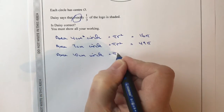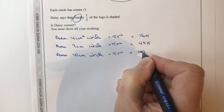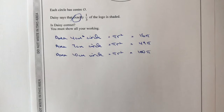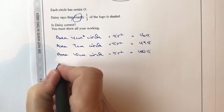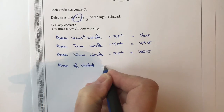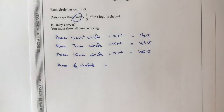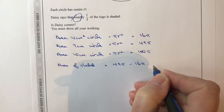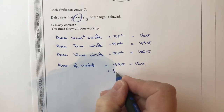And that's going to equal, again, pi r squared, so 10 times 10 is 100, which gives me 100 pi. Okay, so we've now got the components in place to answer this question, because we can work out the area of the shaded part by taking the area of the 7 centimetre circle and the 4 centimetre circle and taking one away from the other. So we've got 49 pi minus 16 pi, which gives us 33 pi.